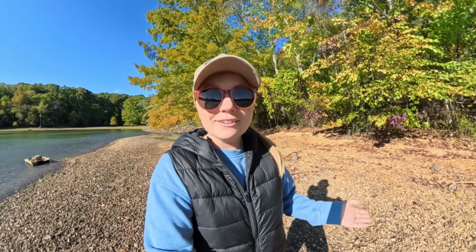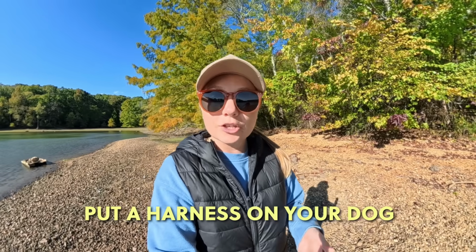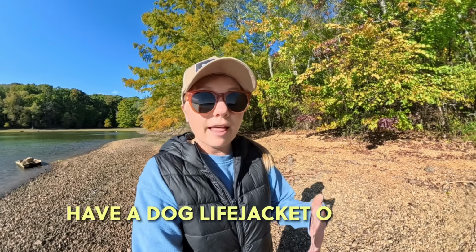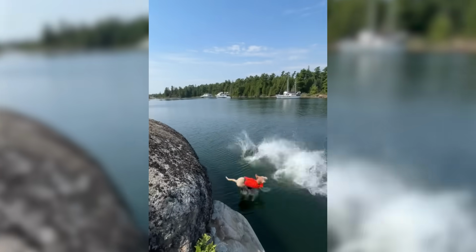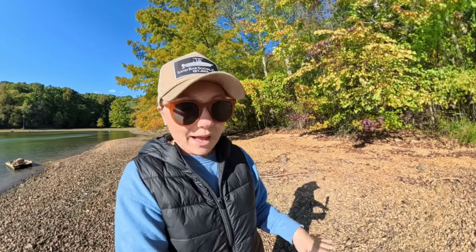Okay, Evan just mentioned a couple items that I want to talk about. The first thing being, we had never had a harness for Ripley until we started the loop. We'd only had a collar on her. I think a harness is a very important piece because it allows us to lift her in and out of the boat if we need to, or if we're in a more tricky docking situation. On top of that, we also have a life jacket for her. Ripley loves to swim, and so we just put the life jacket on her just in case she gets too tired and won't get herself out. It's also easier when we are in the boat to pick her up with the life jacket as well.